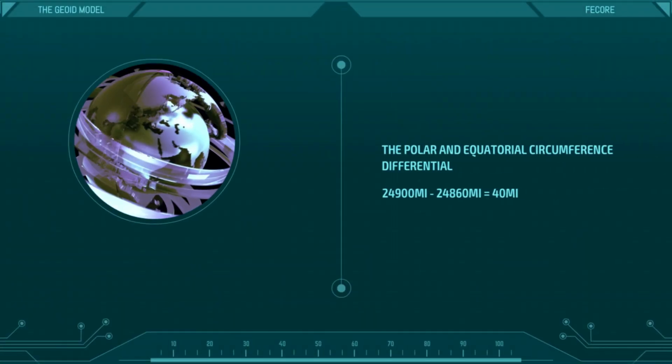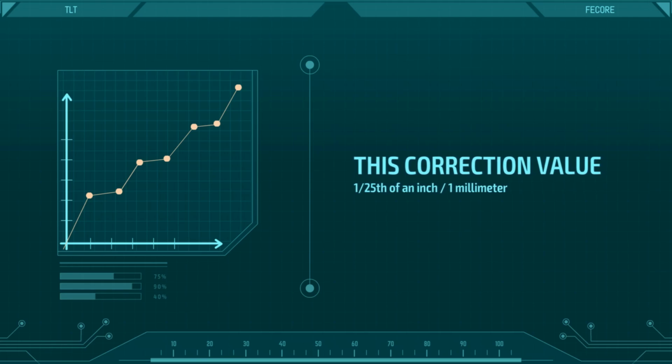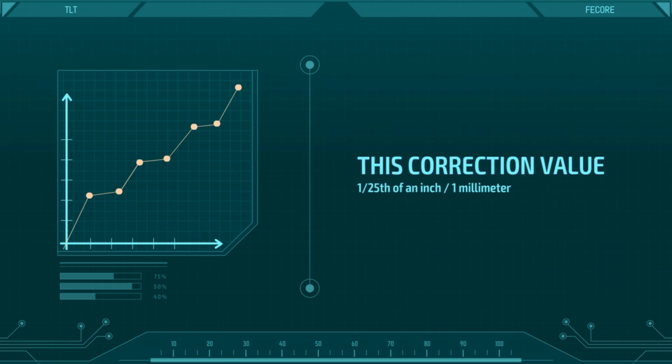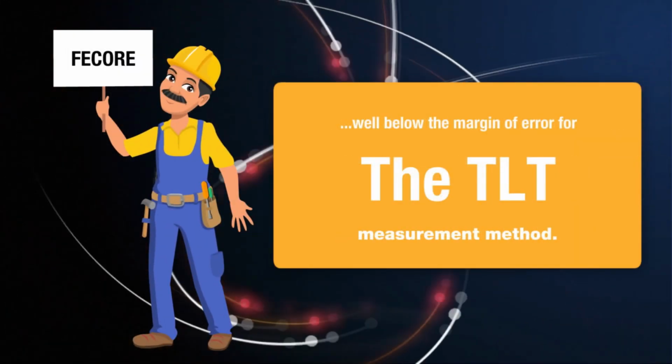The polar and equatorial circumference differential is relatively insignificant to factor in, but FECORE did calculate the ellipsoid correction for each measurement. This correction value in the magnitude of 1/25th of an inch, or 1 millimeter, is well below the margin of error for the TLT measurement method.